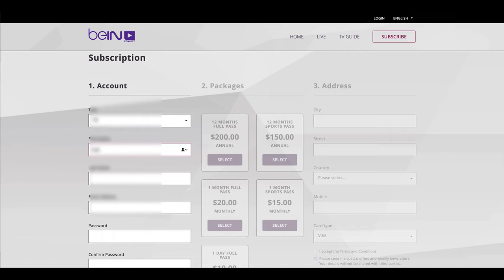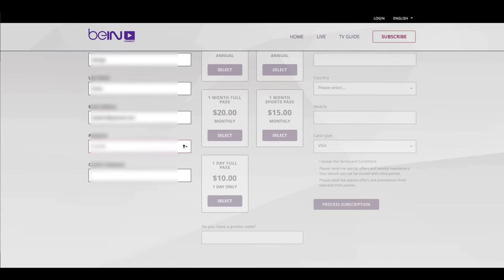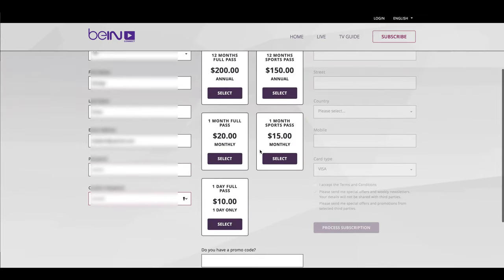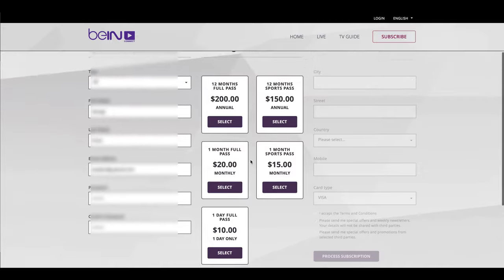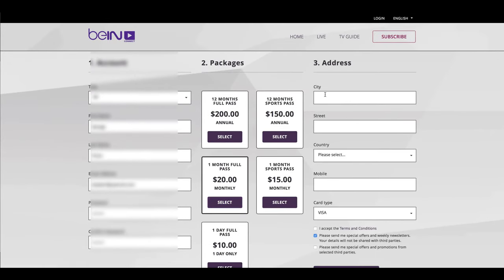Fill in all the information cases. You have to put your real email, because you need it to confirm your order. Select a package. Put any address, country and phone number.